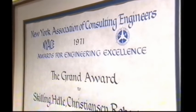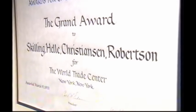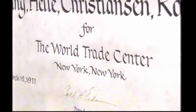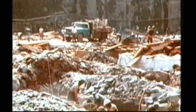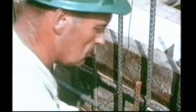Back in the 60s, when terrorist strikes were not a credible threat, the towers won many awards for their engineering, which was cutting edge for its day. The way in which they were built, and to some extent the way in which they collapsed, was due to the extraordinary demands made by the scale of the project.